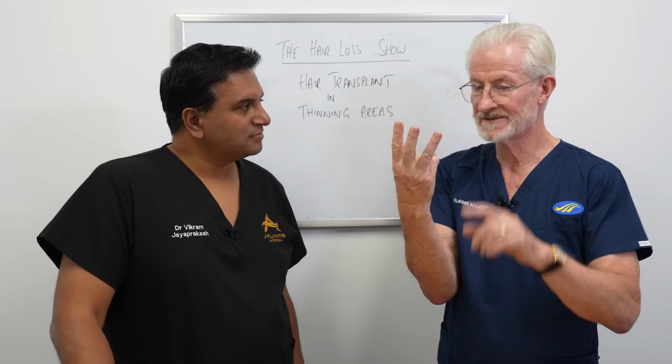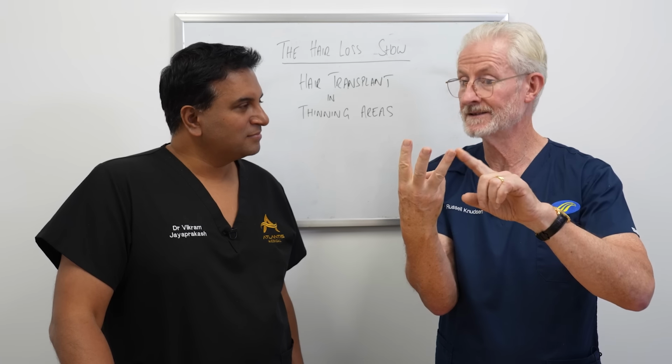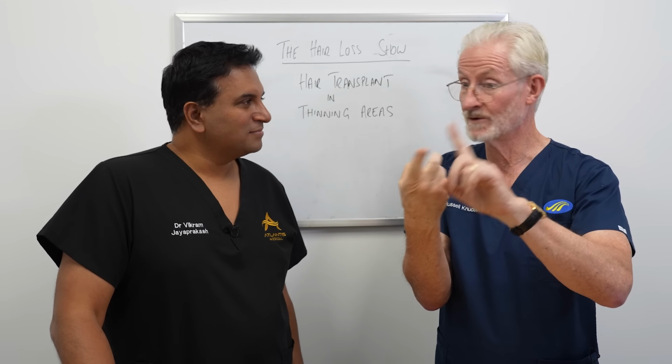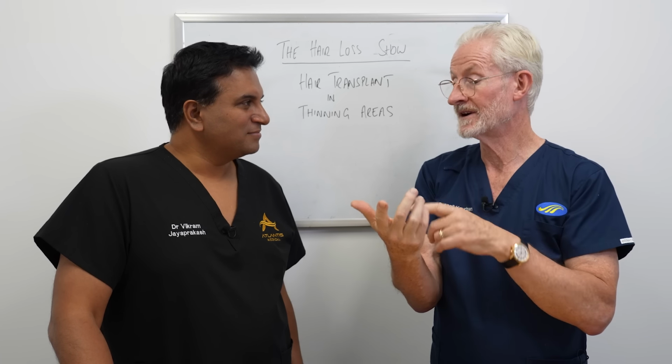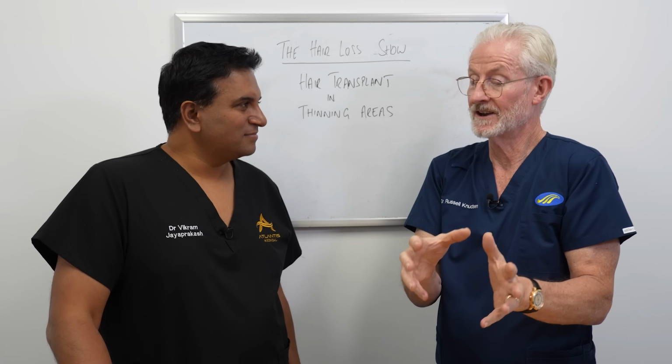Whereas there's only 3 outcomes. They're the same, which means they stabilised it. They're better, which means we improved it. The worse, which means we haven't got control of it, and we need to deal with that. And if we rush in and operate and they're getting worse, when I had no medications, sometimes the patients were losing faster than I could replace it.